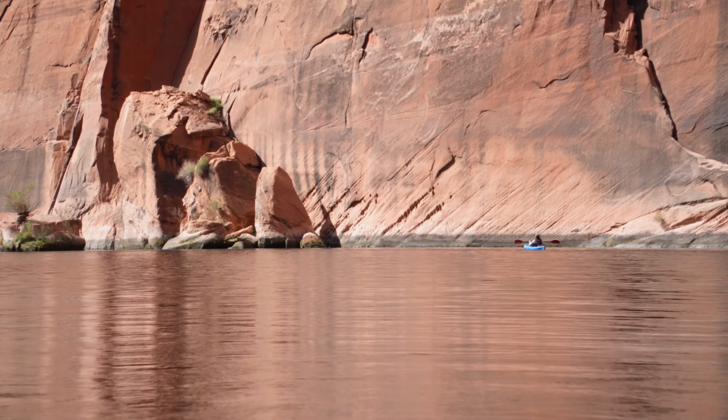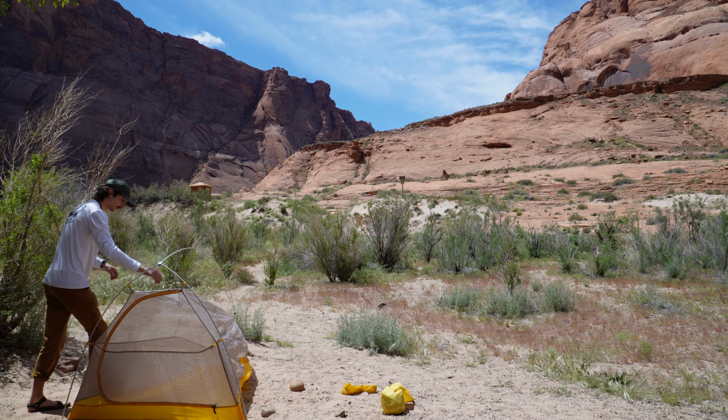Out of this world, really. That's the only way to describe it. But like I said, these dunes were deposited some 180 million years ago.